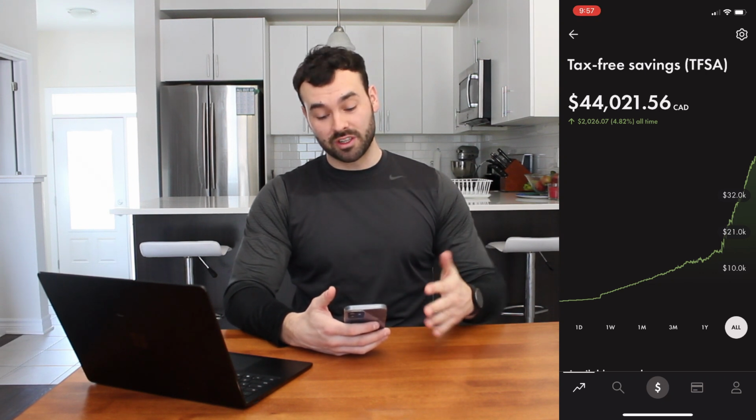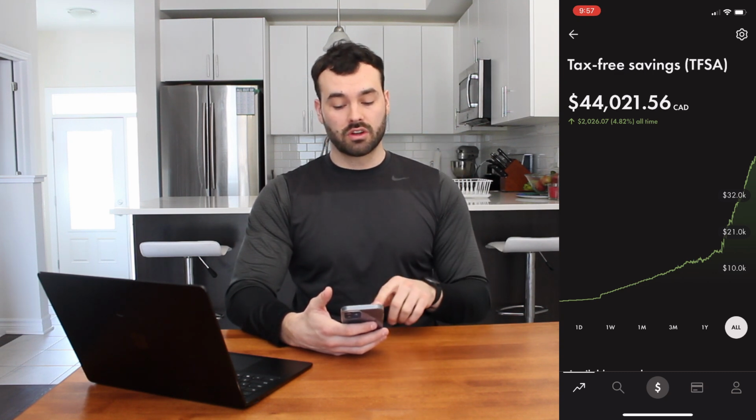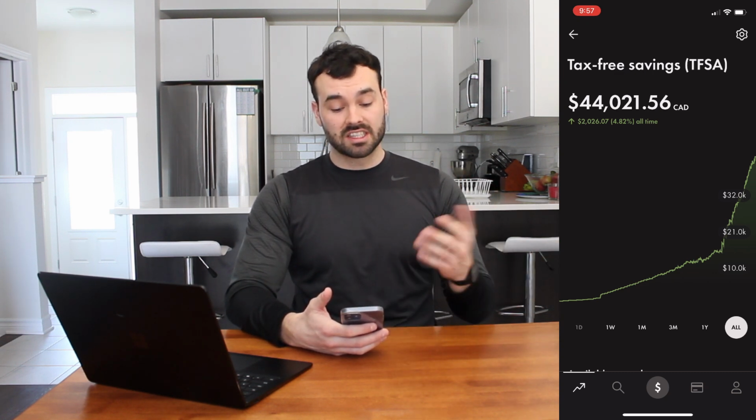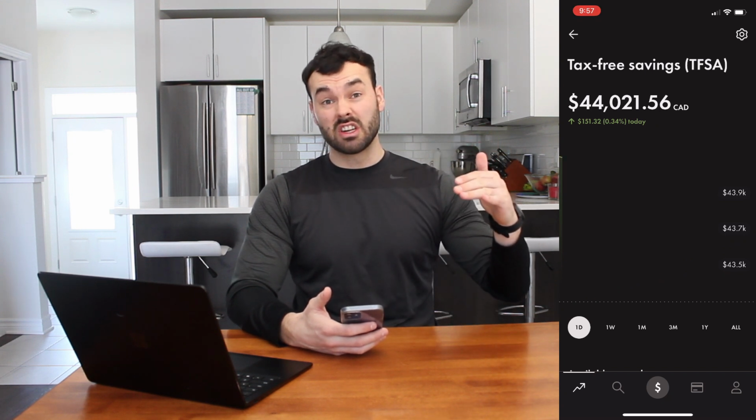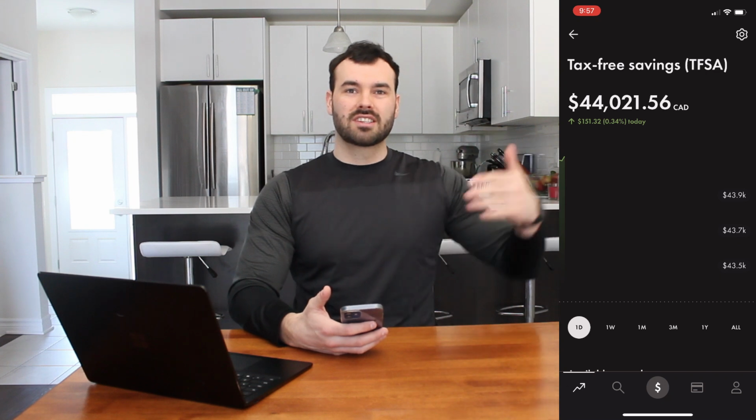As you can see, the portfolio just jumped to $44,000, so absolutely incredible. We are up $2,026 all time. If we go through the charts here, we can see in the past day we're actually up $150. Lately, the stock market's been pretty booming, so hopefully this continues moving forward.